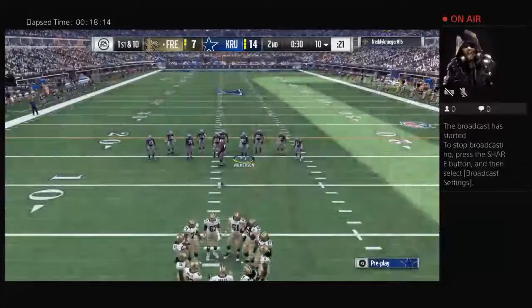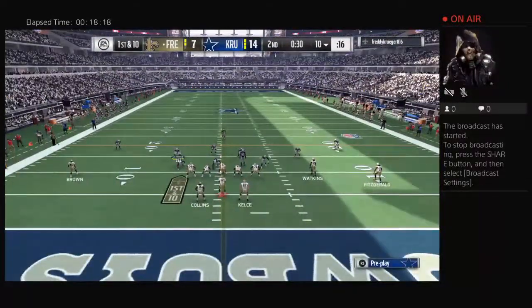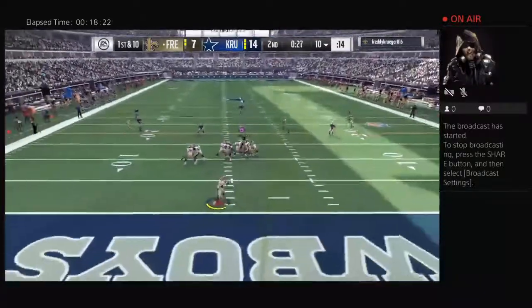Yeah, I don't think you want to overthink it in this situation. Either side of the ball. Just go ahead and finish up the half and get on out and talk about it. Trying to shake off the interception.